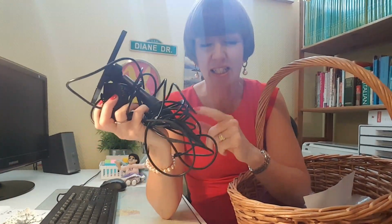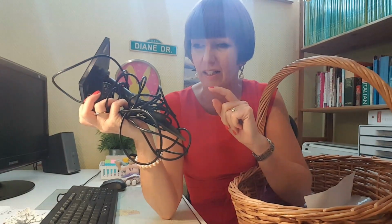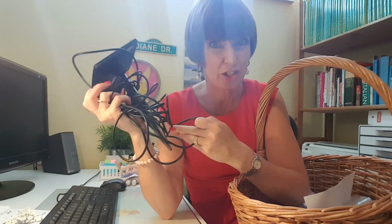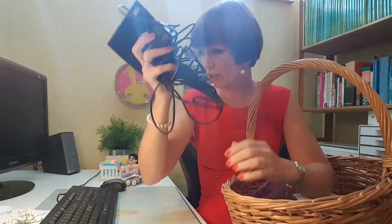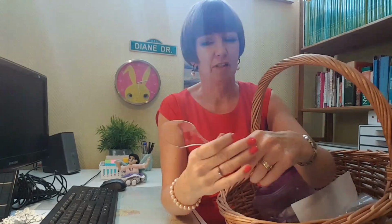Never got round to fixing it, so it's anti-procrastination day today. I'm going to try and fix it with a bit of electrician's tape, and if not, today is the day. Then it goes out into recycling. We also have electrical recycling here, so any electrical goods can go into recycling. So that is on my to-do list today. Anti-procrastination day is Wednesday.